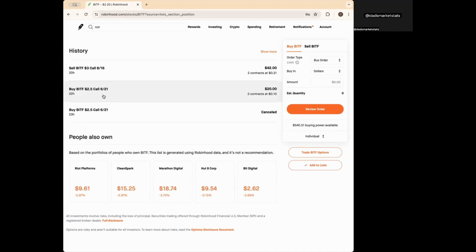So I took that opportunity to buy this contract back. As you can see here, I bought them back for 10 cents each contract. So that cost me $20. However, when I did sell these options, I sold them for 15 cents per contract. So I did get to keep $10 from these two contracts. So I'm not mad about that.